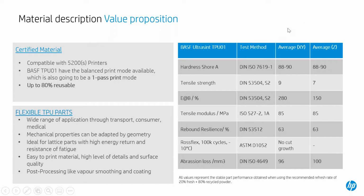But when you're looking at TPUs, one of the first questions that people have is, what's the hardness of the material? And so we use a Shore A hardness scale. And we are in the upper 80s, low 90s range for Shore A hardness. And so this is going to be a pretty hard, tough elastomer. But again, with design techniques, you can soften that up and make it address a lot of different types of needs. And then here we have things like the tensile strength, elongation at break, tensile modulus, rebound resilience, abrasion loss. And we have a few more tests that have been performed on this material as well, if you need to get down to the nitty-gritty details of the material properties.